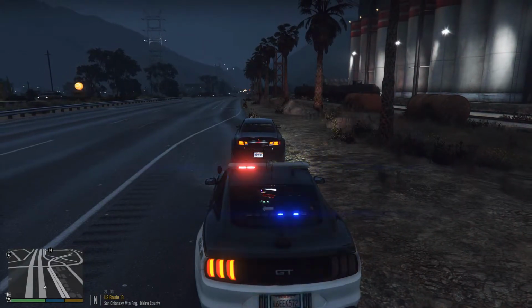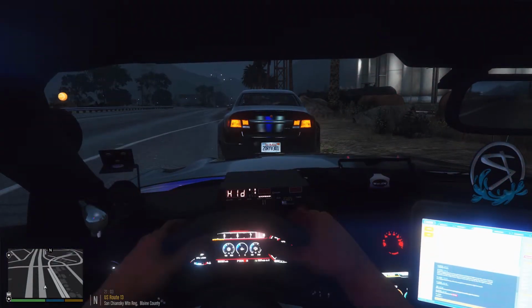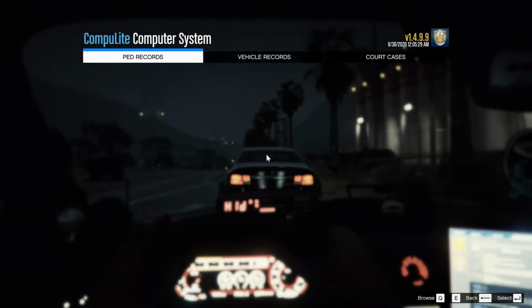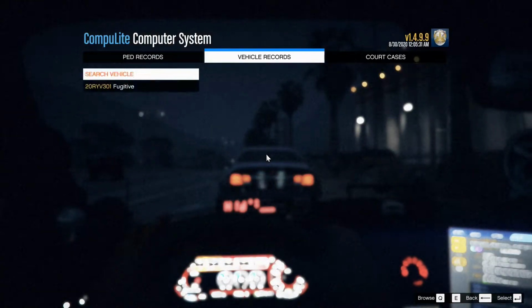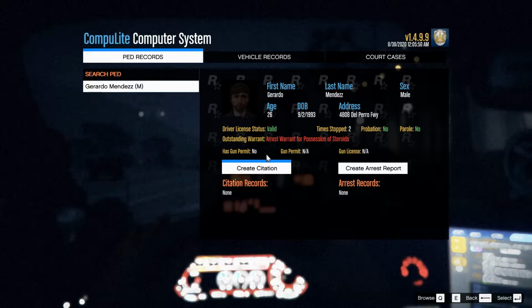All right. Hold on a sec. Let me get back up in here. Let me run the vehicle record here. Registration expiry date. Okay, we got a November 20, 2020. Okay, so he's good there. Insurance is valid. Insurance is good there. Let's view the owner record. Uh-oh. Just as we suspected, said owner wanted. He's got an arrest warrant for possession of steroids.